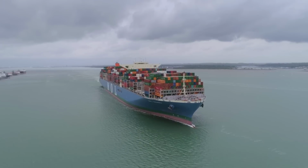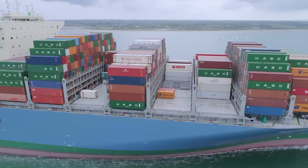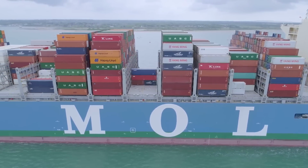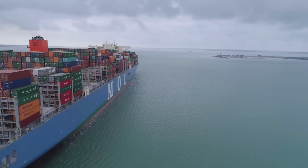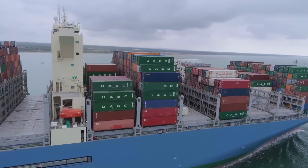Number 9. MOL Triumph. The MOL Triumph is just about the same length as the OOCL Hong Kong, but it's dwarfed by the latter in gross tonnage. She averages just about 199,900 gross tonnage. But still, she's way bigger than most ships out there. In fact, she ranks at position 7 in terms of size among container ships.